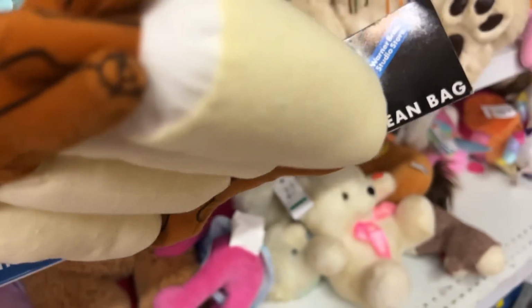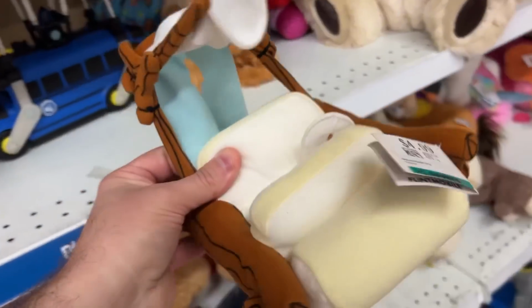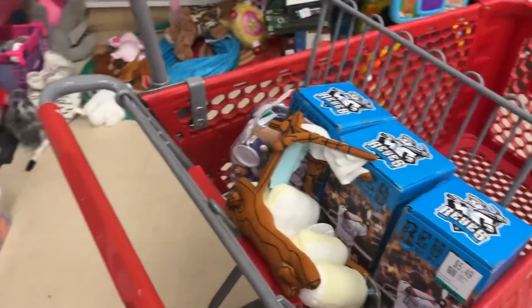This is awesome. Never seen this before. The little Flintstone mobile with the tag. It's going to be like a little under $4. This is going to go in our Whatnot auction. Unique plushes seem to do well there.